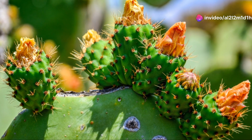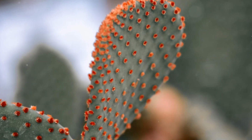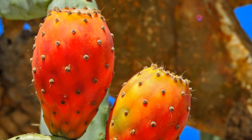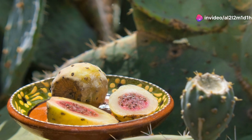The vibrant, juicy flesh is a reward in itself. Trust me, once you taste a perfectly ripe prickly pear, you'll be hooked. Its unique flavor and refreshing taste will leave you wanting more. So get ready to dive into the world of prickly pears and discover why this fruit is a true desert gem.